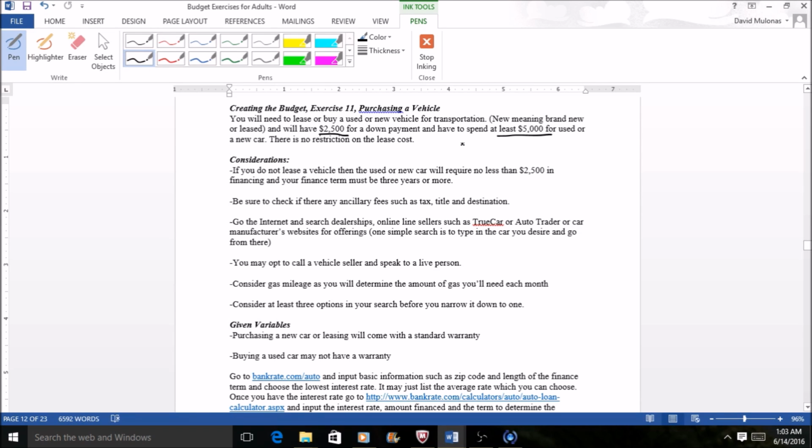You're going to have some down payment typically, and you're going to have to spend at least a certain amount of money. Based on if it's a new car, we have some considerations here that we put in this base example. If you do not want to lease a vehicle, then a new car will require no less than $2,500 in financing. You need to make this the way that you want. You're going to need usually a down payment for a leased vehicle, but sometimes there are zero down leases.